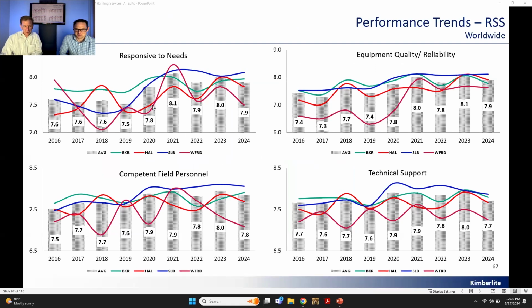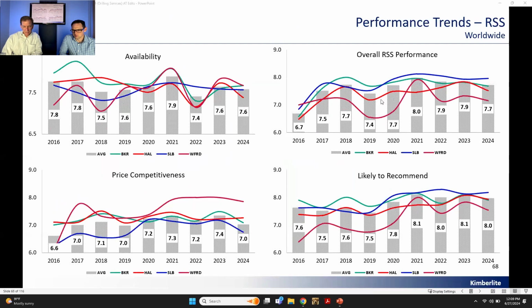And you can see in the performance reviews from oil and gas operators globally each year that there is some variance. Some suppliers like SLB and Baker tend to rate near the top on reliability and even on overall performance of the rotary steerables.